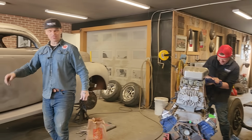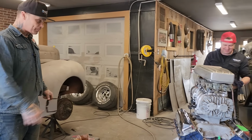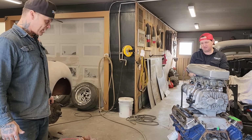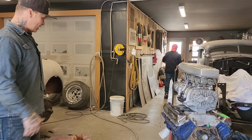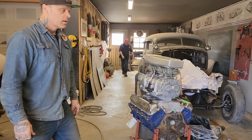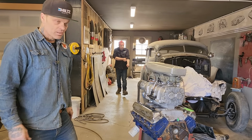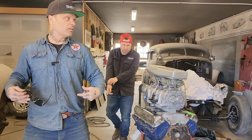All right, everybody, thanks for coming back. We have got our engine, and stay tuned because we're going to end up playing with this thing to make it work. Obviously, we're probably going to pull some of it apart to clean it, and that's what we're going to do. We're going to repaint everything, make it clean as possible. Nate is the Ford guy, Doug's the working guy, and I'm the welding guy, and we'll get it all done.